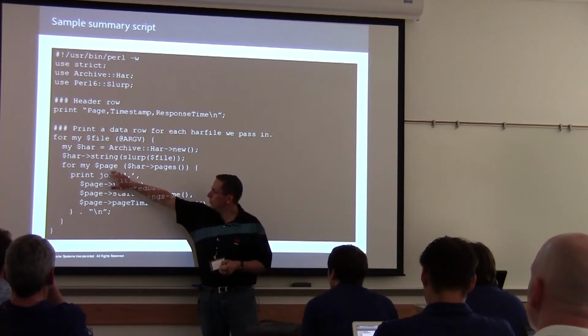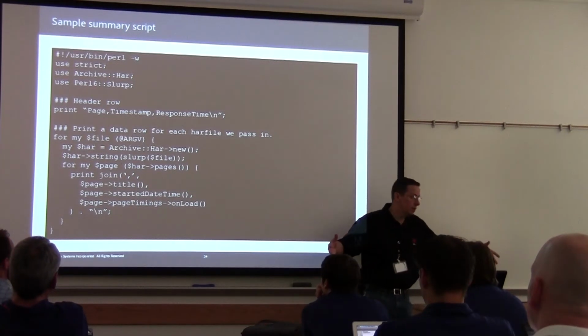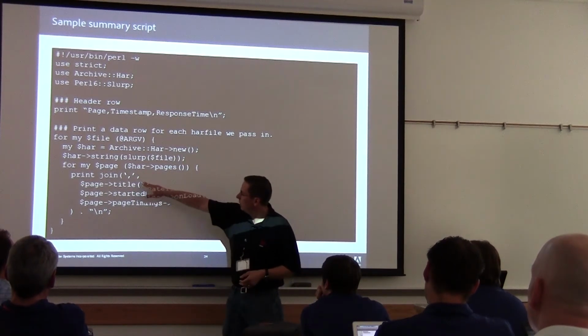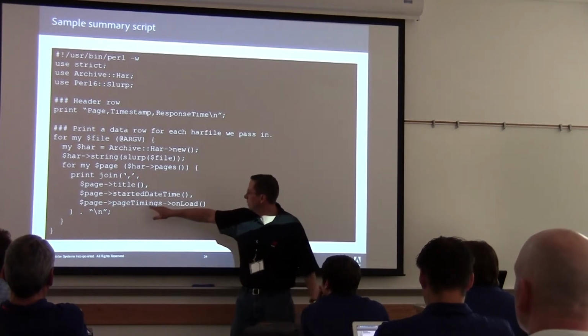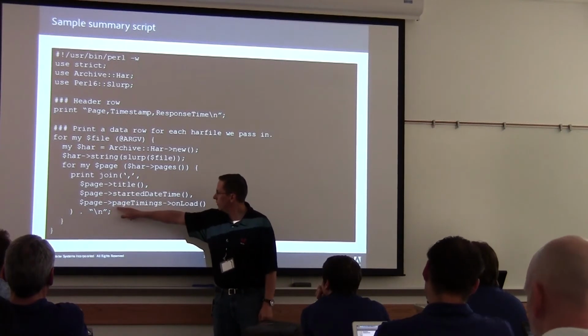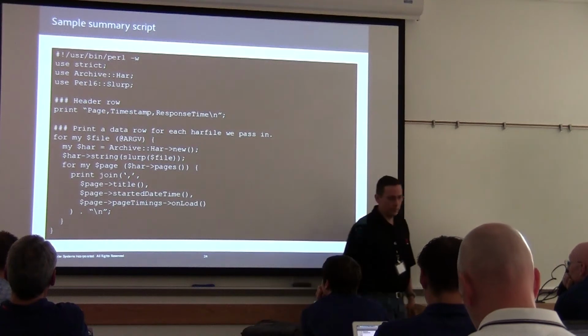And then I'm going to loop through the set of pages in that HAR file. The HAR file may have multiple pages depending on what the transaction looks like. Then I'm going to print out, comma delimited, the title of the page, the timestamp, and then the response time. Inside your pages array, you're going to have a set of page timings, and the onLoad, if you remember seeing that inside the HAR file. So that's what we're doing there.